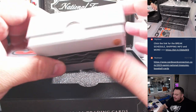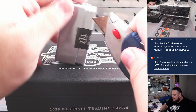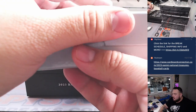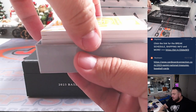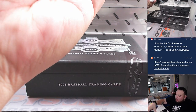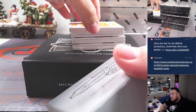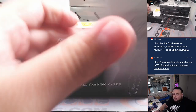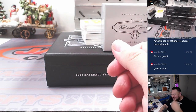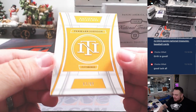Whoa! Look how fat this mama is. Jesus Christ. What is going on here? Either a booklet or some crazy memorabilia we're about to see. Oh my god. There's a booklet right on the top. This isn't backwards, is it? No, it's not backwards. All right. Girth is good, right? For sure. Yeah, girth. All right.